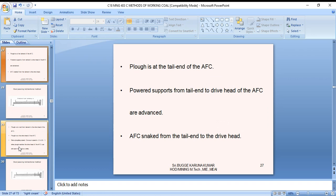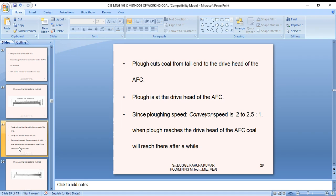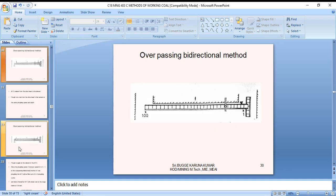At the tail end of the AFC, power supports from the tail end to the drive head of the AFC are advanced. The AFC is snaked from the tail end to the drive head. In the overpassing bidirectional method, the direction of coal conveying is as shown. The plough cuts the coal from the tail end to the drive head of the AFC. The plough is at the drive head of the AFC. Since the ploughing speed to conveyor speed is 2 to 2.5, the plough reaches the drive head of the AFC. So it is ready for the next cut also.